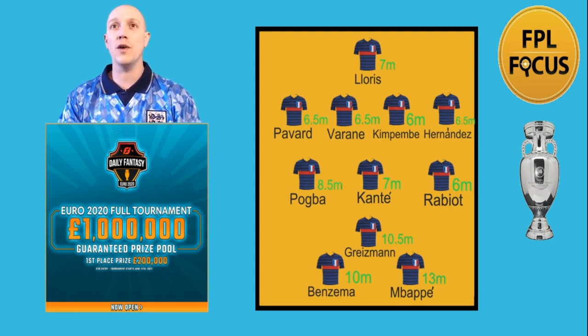So I've gone with Lloris in the goal, 7 million. We all know about him from Spurs. Definitely their number one goalkeeper. And a player that I do like from playing Fantasy Bundesliga, Pavard at the back. I don't know if you remember that awesome goal he scored in the World Cup. Spinning it with the outside of the boot. What a goal that was. Wow. But Pavard, such a good player all round.